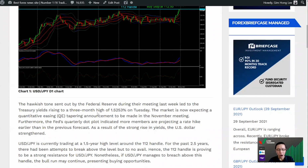Because of this hawkish Fed meeting, the market in general is now expecting an earlier rate hike coming from the Federal Reserve. Because of that, it led to a rise in bond yields. And when bond yields rise, especially treasury yields, that will directly have a positive impact on the US dollar. Hence, the US dollar has been strengthening since Monday.